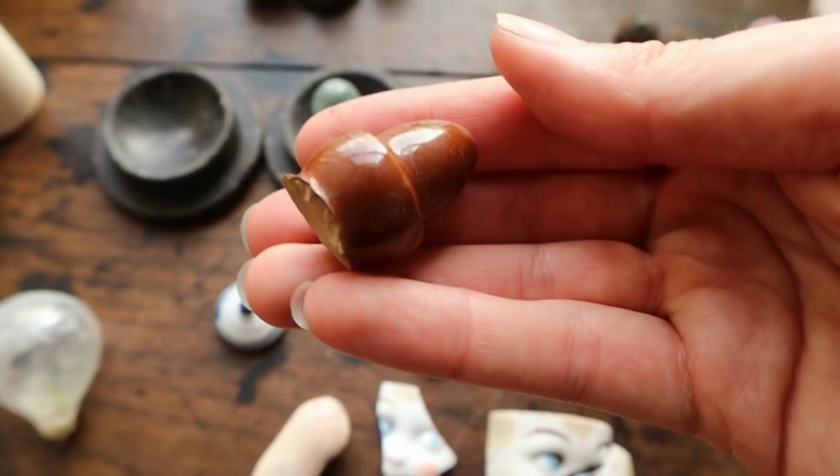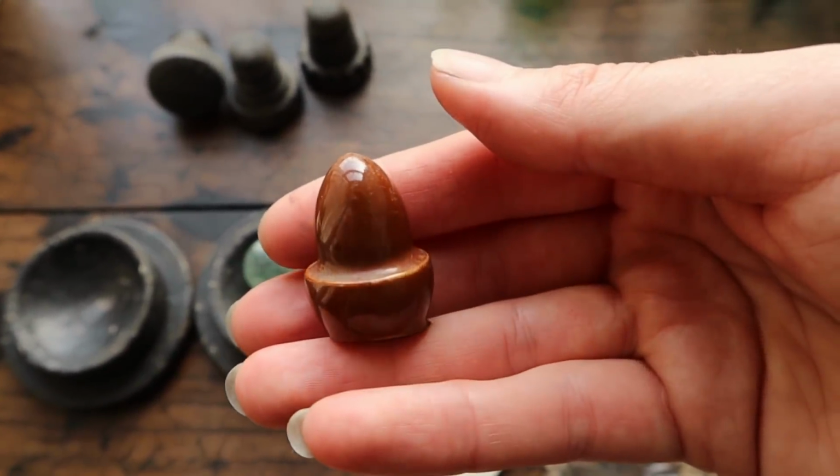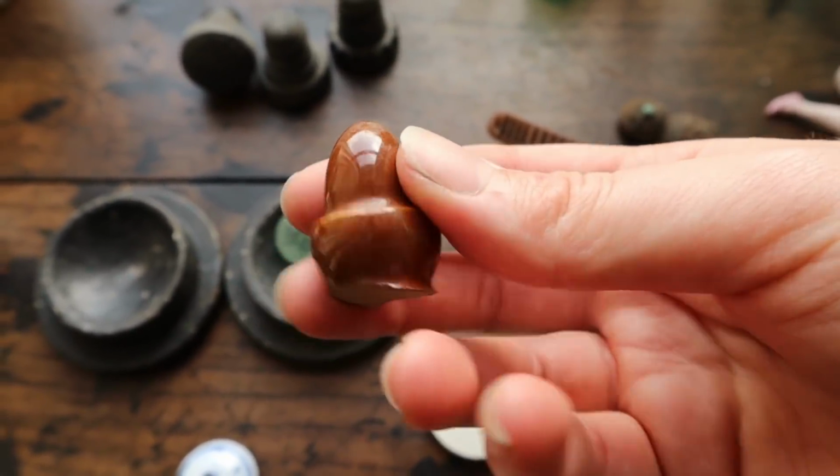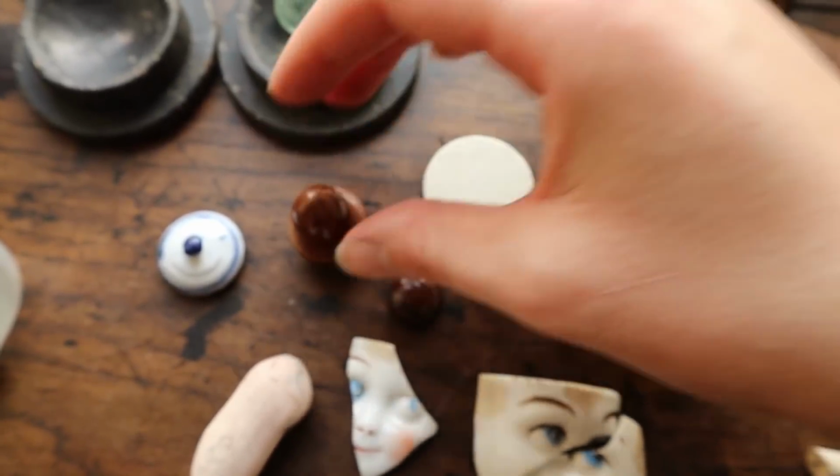I like this little find. And autumn's coming up, isn't it? So there's a little mini acorn. That's so cute. Maybe that would make a nice pendant somehow. Have to figure that one out.